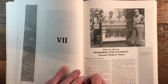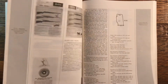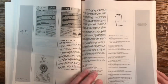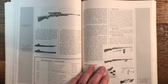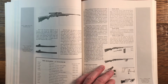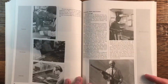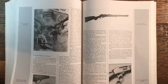Chapter 7, Mossberg for Accuracy, Towards Modern Times. It talks about the AC Crow groove rifling. It talks about magazines. Mossberg is pretty innovative with their different magazine design, where it'll take shorts, longs, and long rifles. We look at the Targo revisited, and again, you can find out more about that in my video on the Targos. Really neat concept, but very difficult. We see original photographs from the factory. We look at the Mossberg lever actions.